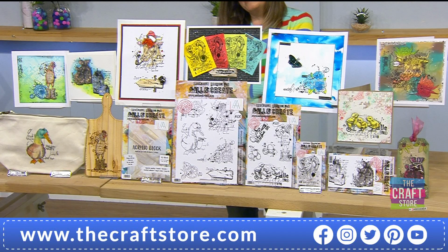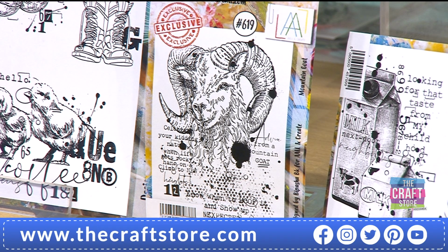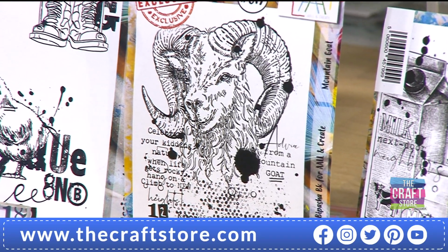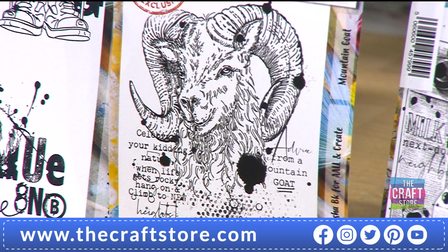Yes, that sounds amazing. So you've got your little chickens. Now this next one, honestly, he has got attitude, hasn't he? That is your mountain goat. Look at that. You would not want to cross him. I reckon he's your security on your farmyard, quite frankly, because honestly, that would make me run away. Now, that is advice from a mountain goat. Run. I think that is absolutely fabulous and beautifully drawn. She's such a good artist, absolutely incredible.